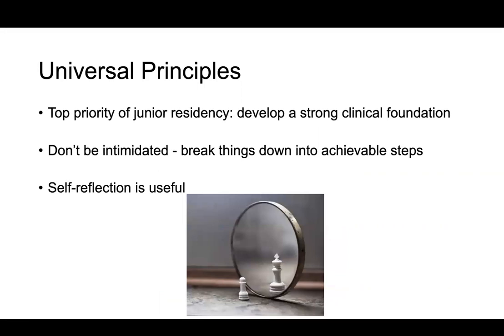Next, self-reflection is useful. Think about the types of patients that you like to take care of. Think about the clinical and scientific problems that you find interesting. Who are the mentors that you've had who have been good role models, and who are the mentors that you haven't worked with so well? Figuring all this stuff out will help you identify and look for an environment where you can be most successful.